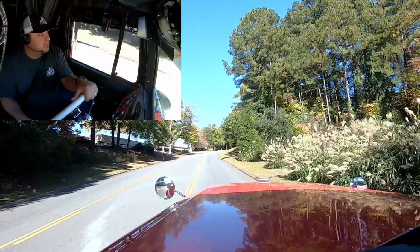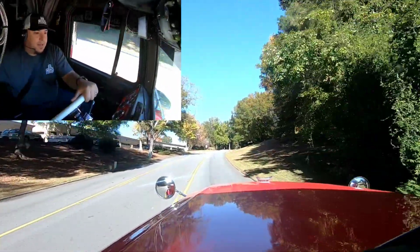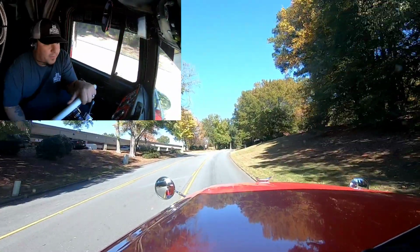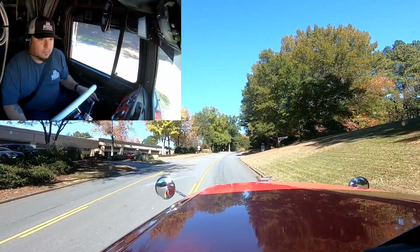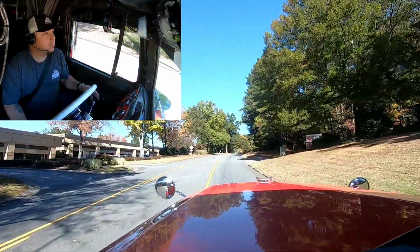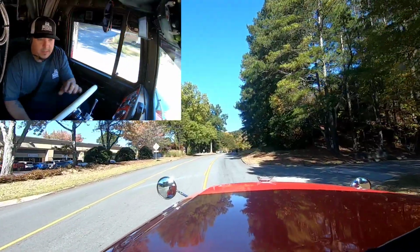But we are 0.1 miles away. Looks like our destination will be on the right-hand side. 5964 Peachtree Corners East. This might be it. 59, nope, that's 88. That is not it.